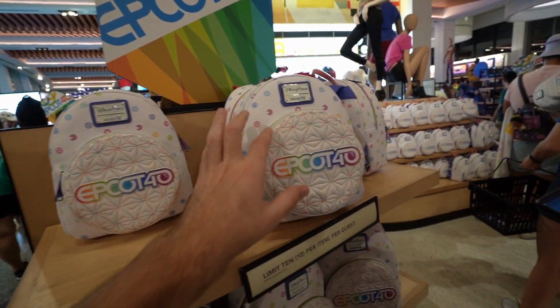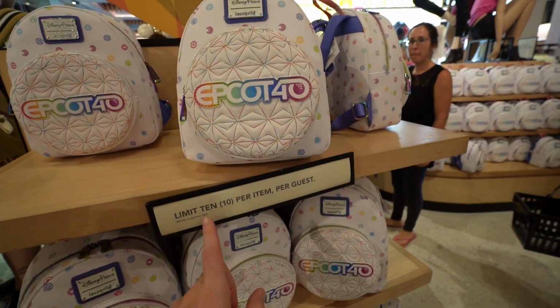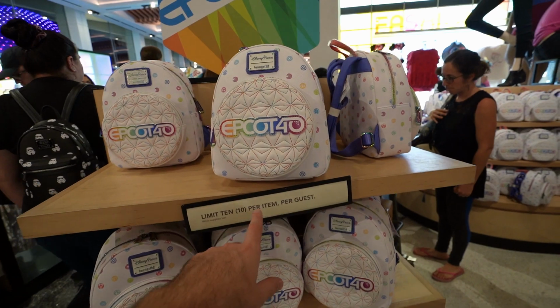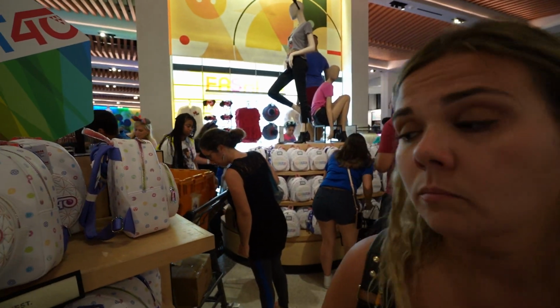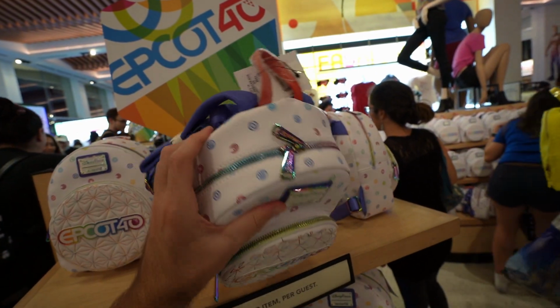It actually looks pretty small, but it's very cool with the ball here. You got the EPCOT ball. Limit 10 per customer. Wow, that's actually kind of crazy. I don't know if this is 10 of this item or if they're saying 10 items in general. They do have a lot here. It doesn't look like it's selling out. But again, this is a smaller Loungefly, it seems like, but very nice.